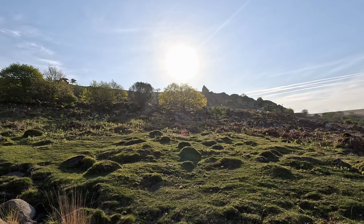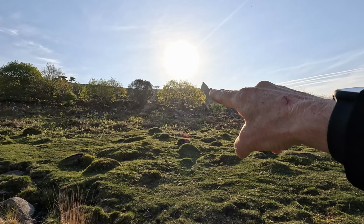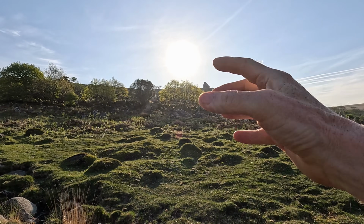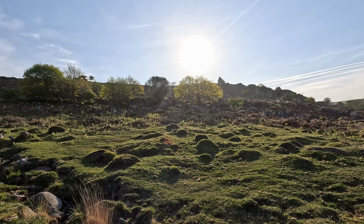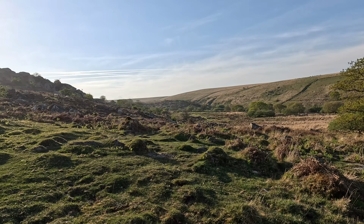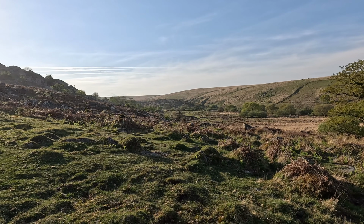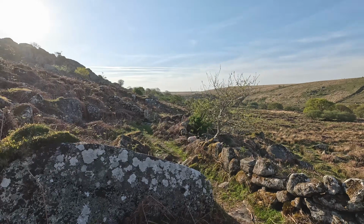Once you've gone through that boggy section, if you look up to your left, you'll see a pointy rock. There it is, called Cuckoo Rock. It's difficult to see on camera because the sun's directly behind it. But anyway, that's Cuckoo Rock where we're heading next. But today, I want to head down here first of all to a potato cave, which I've never been to before. I'm going to try and find it, and I'll come back here and then head up to Cuckoo Rock.